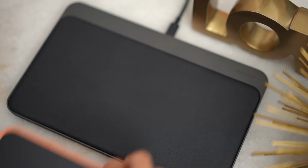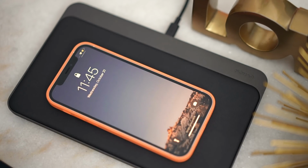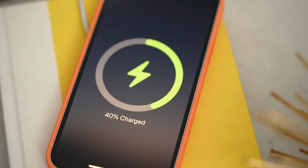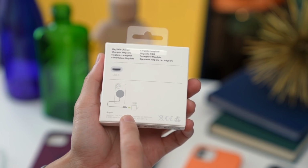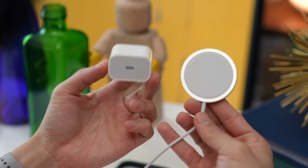While Qi wireless charging still works on the iPhone 12, this different wireless charging tech allows for even faster wireless charging speeds. Apple recommends using it with one of their 20-watt USB chargers, but it will work with any USB-C charger.